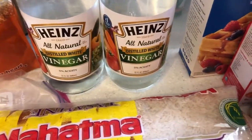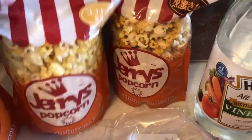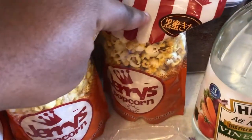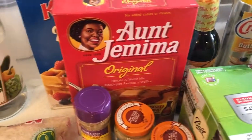And then I don't know if I showed you guys yesterday, but I got these popcorns from Jerry's Popcorn in American Village, and they're really good. This is the coconut milk one, and this is the black honey one. These two are our favorites. The green tea one is okay, but it's not our favorite one. So yeah, guys, that's everything from the haul.